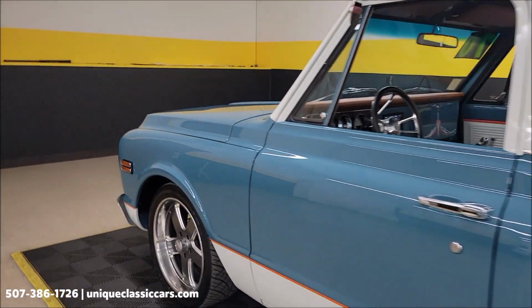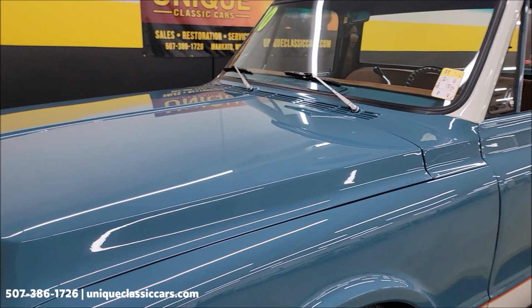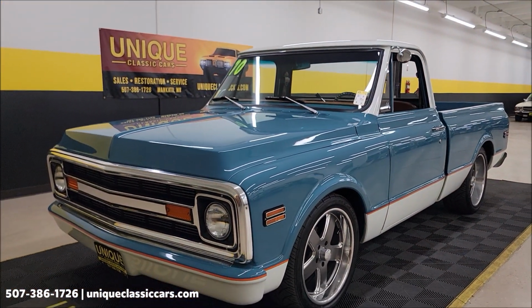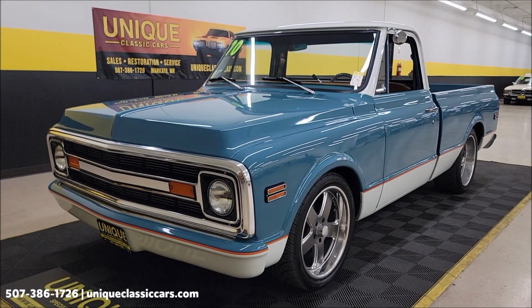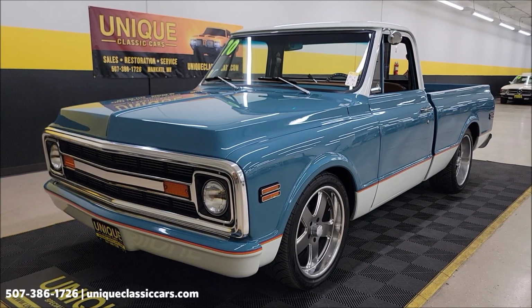I want to pause this real quick. Let's get this hood open. Check out that engine bay. Again, automatic with overdrive transmission in that LS1. So this truck's made to go down the road, folks. Let's check it out. Jason will take it for a drive and show you how it goes down the road at the end of this video.